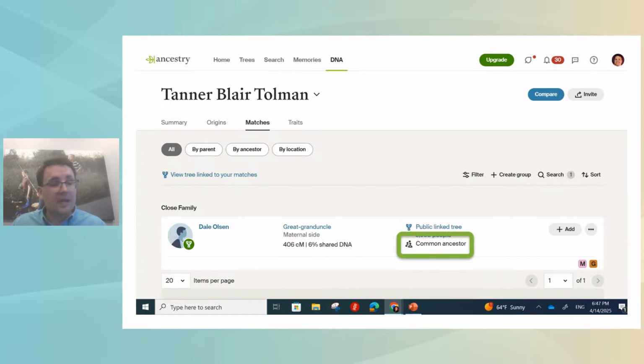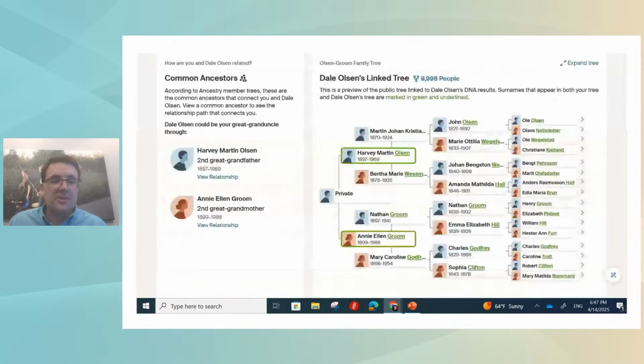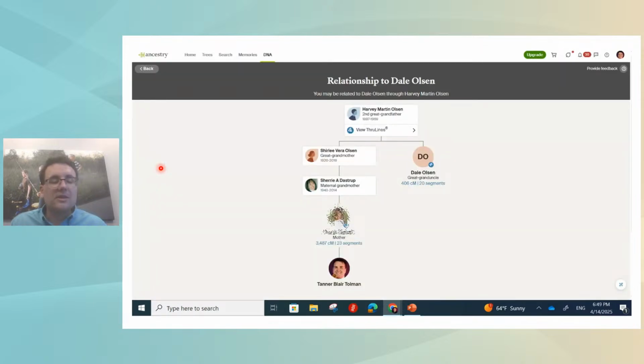So if you click on the match, it shows you his tree. And over here on the left, it says, we think Dale is your great granduncle through Harvey and Annie Olson. You can go ahead and click on that, and it shows you the exact path between you and them. And then you can go ahead and verify that the information is correct. And in this case, it is.